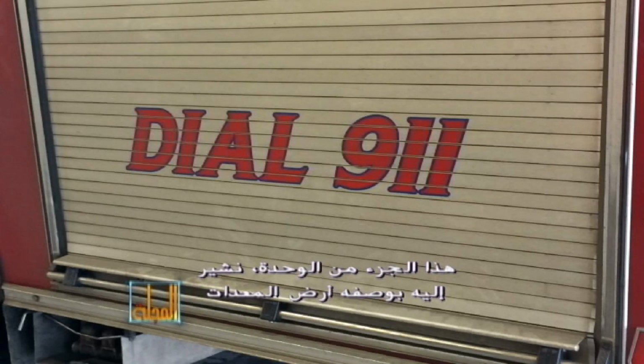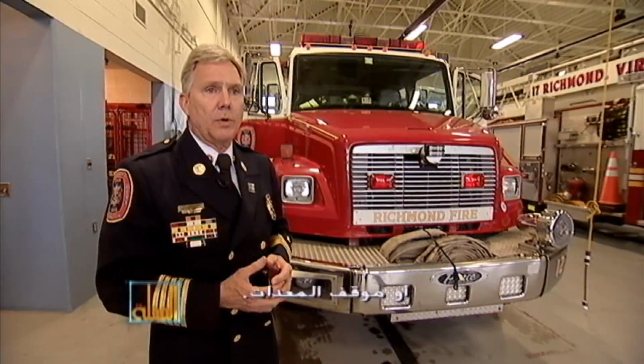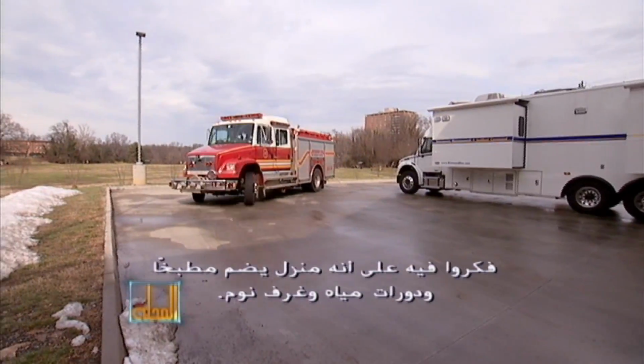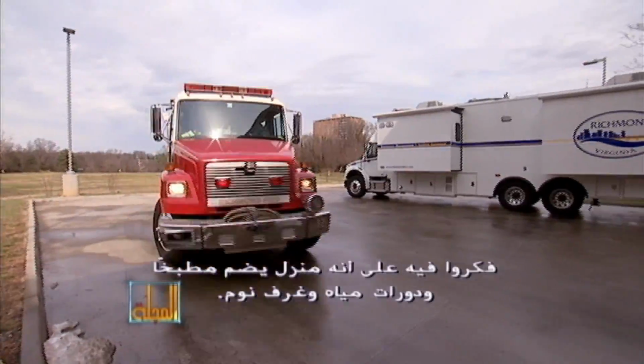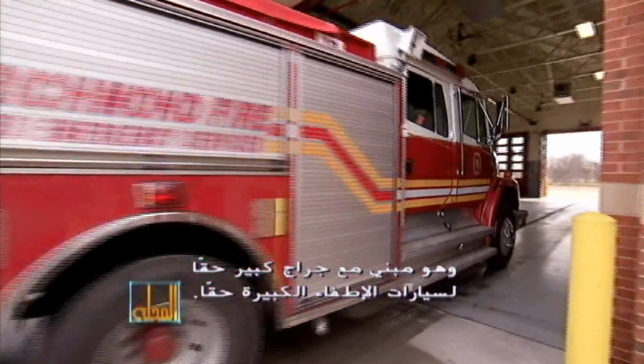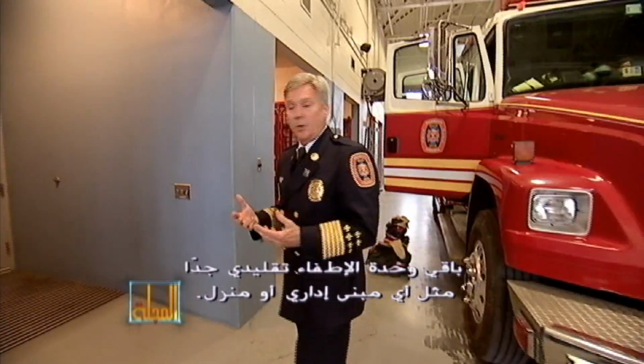This part of the station, we refer to as the apparatus floor or the apparatus bay. Think of this as a house with kitchen and bathrooms and bedrooms, and it's built with a really big garage for really big fire trucks. The rest of the station is just very typical of any office building or home.